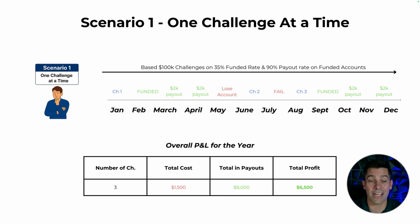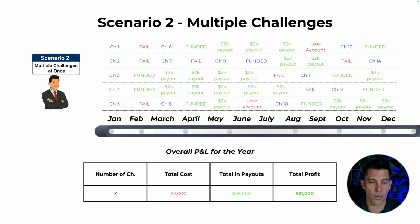And then he's got to start from scratch. And now that's all coming off what he's actually earned at the end of the year. Whereas here with Josh, yes, the same thing might have happened. Maybe challenge 3, he got to the first payout, they denied him. It's okay because he's got all these other ones that are constantly on the conveyor belt.